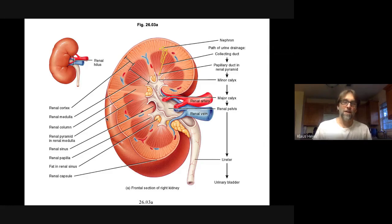So here's a little larger view of the kidney, and we have a frontal section, and you can see some of the features of it. So there's a capsule, a cortex, and a medulla. It's that setup again, right? You see the cortex is like the lighter color, and then the darker color is the medulla of the kidney. And you can see the medulla looks like pyramids, and those are pyramids. We call them renal pyramids, and in between the pyramids are renal columns, right? So there's one, and there's another one.